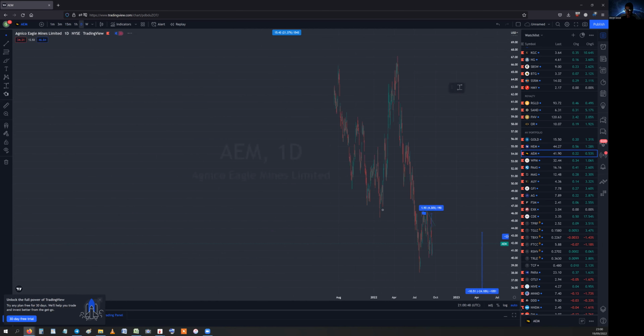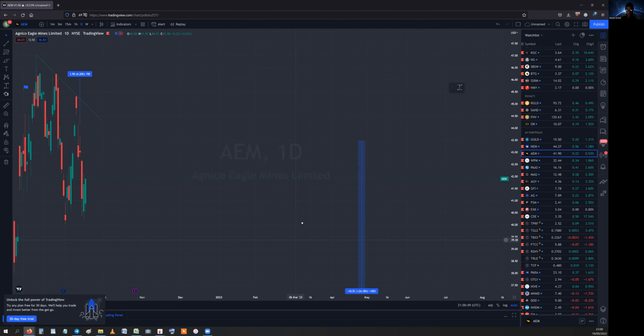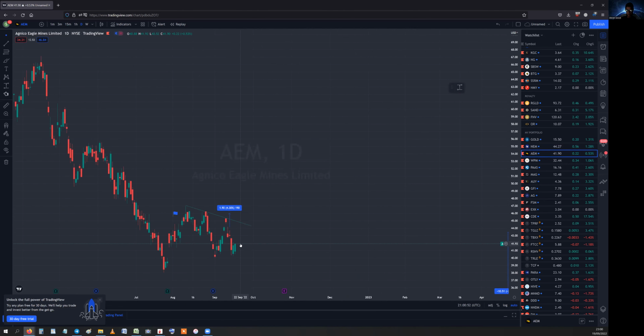Agnico Eagle used to be very strong, but has come down since the sort of back to reality, despite having great news and being a great stock. Let's see if we can move back up to this descending line. That would require a bit of a move though, 4, 5, 6%. So I'd probably trim some there. I think I'm looking for a 5% move thereabouts. So recently has been a little bit weak, but otherwise a great stock.